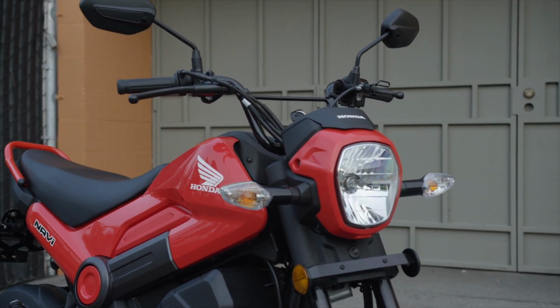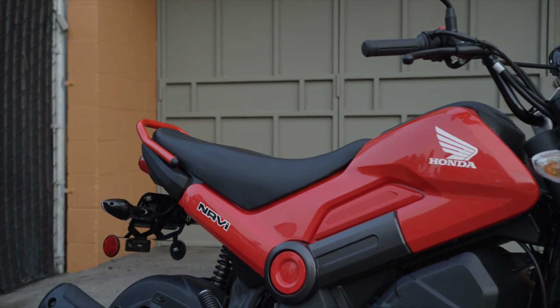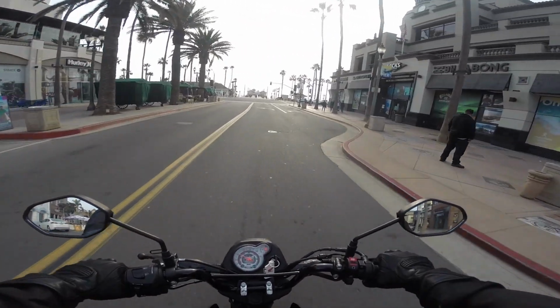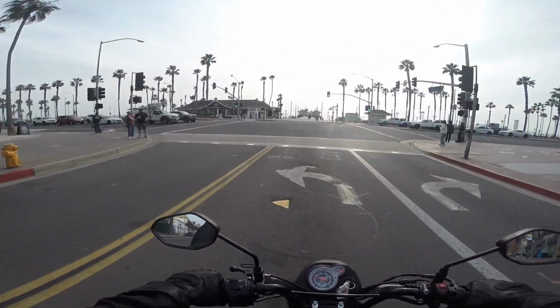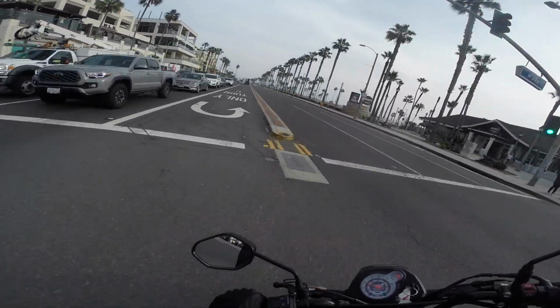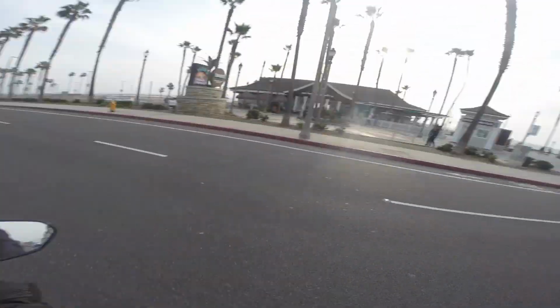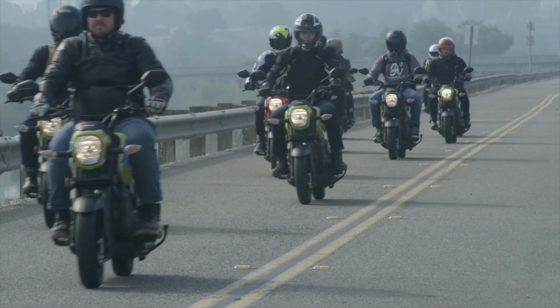$1,807 American dollars and an incredible $2,453 Canadian, including freight and PDI. That is a ridiculous price, on the verge of being competitive with buying a yearly bus pass in most cities. In the first year, the Navi may be more expensive than public transit, but in the second and beyond, you just have to pay for gas, maintenance, and insurance, which is probably less.